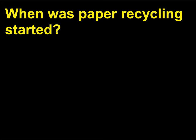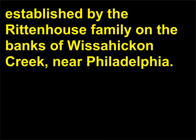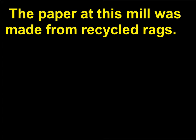Paper recycling was actually born in 1690 in the United States when the first paper mill was established by the Rittenhouse family on the banks of Wissahickon Creek, near Philadelphia. The paper at this mill was made from recycled rags.